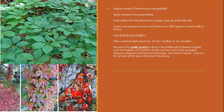Because of its prolific growth, it can be a bit problematic if allowed to grow over other plants, as it can smother shrubs and even trees if not managed. However, Virginia creeper is very tolerant of pruning and can be cut back all the way to the base if necessary.